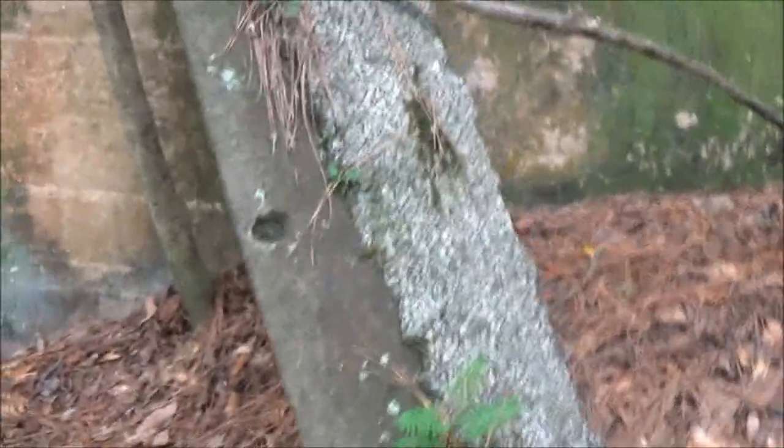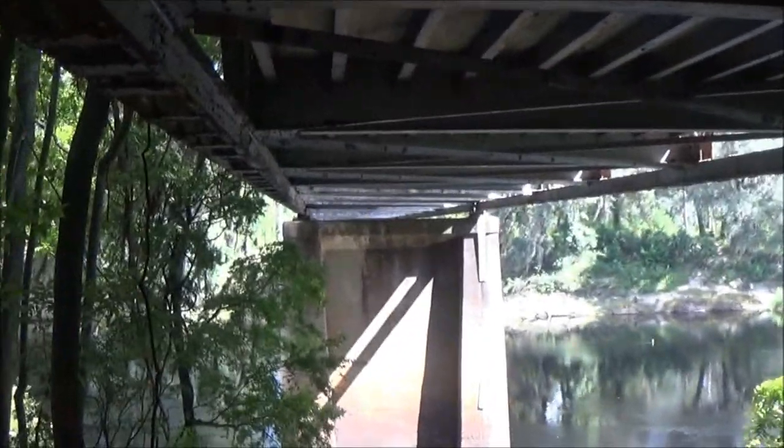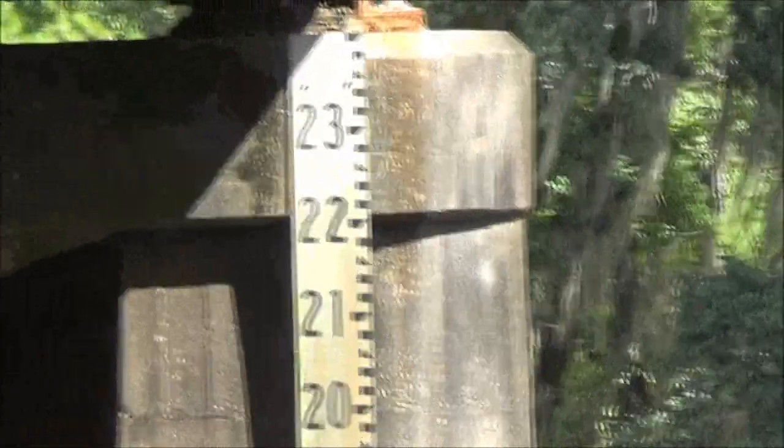It's a big hunk of steel there, guys. Looks like wood, but I assure you that's steel and asphalt. And you can see over there on that pylon, that bridge abutment, the old gauge where they could just look at that and tell you how high the water is. So, 24 feet to the top from the number one there.